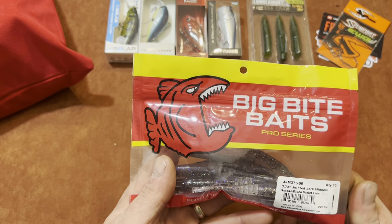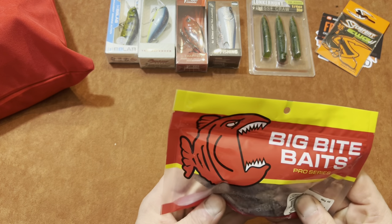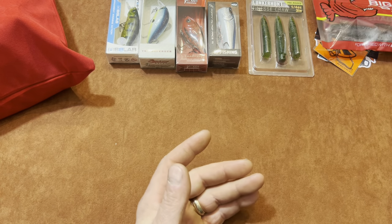Okay. Soft 3.75 jointed jerk minnow, 10 pack. Very cool. I like that.